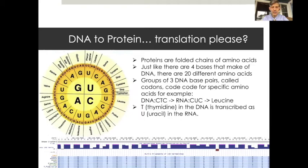And you can look at this little amino acid coding wheel. Let's say the DNA has a codon that says CTC. Let's look at this in the wheel, right? We have C. Now, T's become U's in RNA. There's our U. And then C, well, hey, that's leucine. Cool. All right.